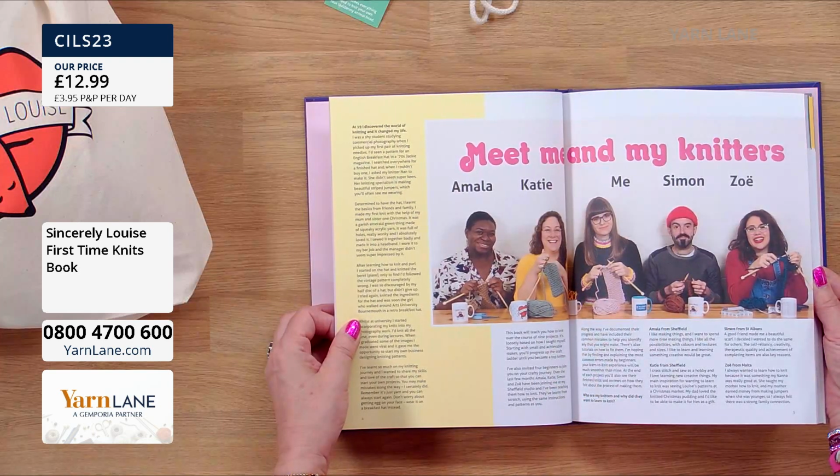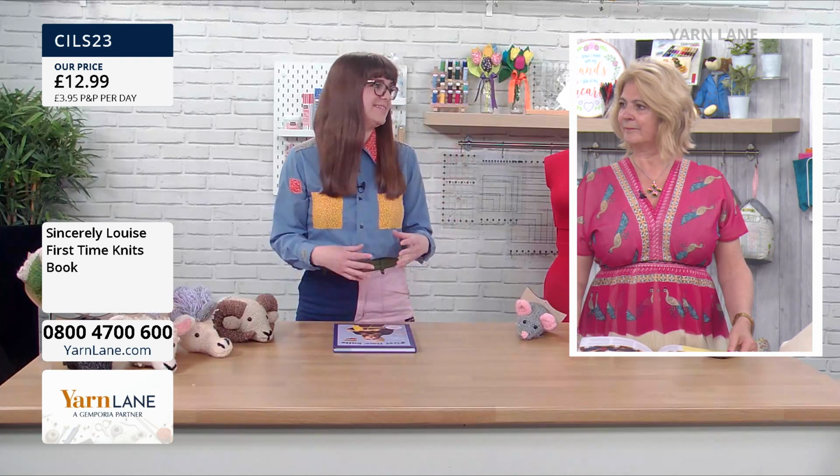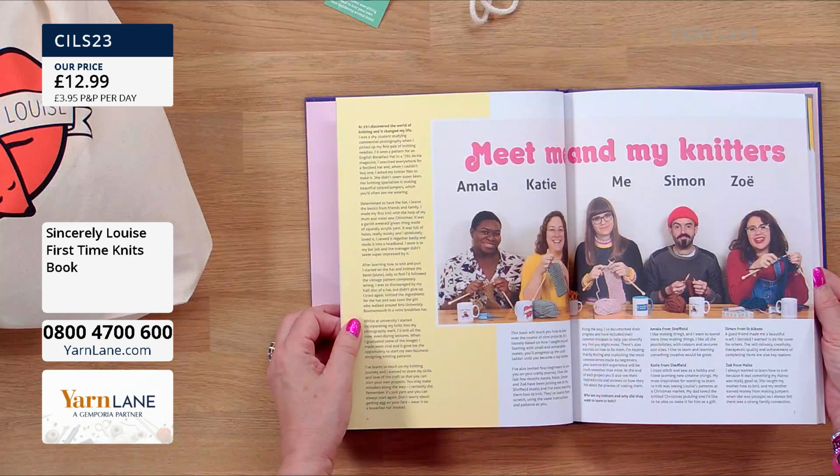What's also different with this book is that instead of just putting loads of information down, I actually taught 4 people to knit, and I document their process in the book. So you'll see their mistakes and their finished projects. You're following someone else's journey.